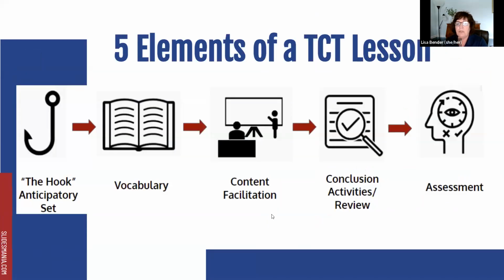So as I walk you through this lesson, just a reminder: the hook, vocabulary, content facilitation, conclusion activities or review, leads up to assessment. Those are the 5 elements and procedures and steps for a Take Charge Today lesson.